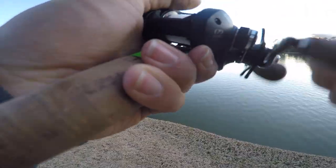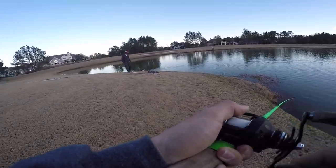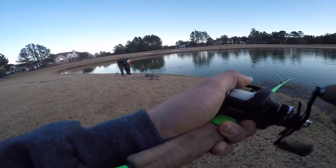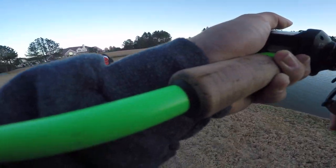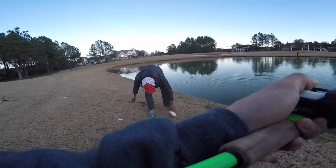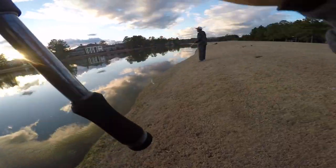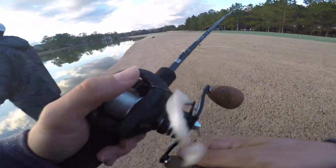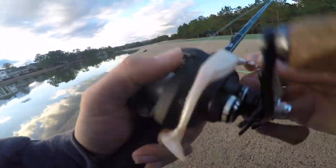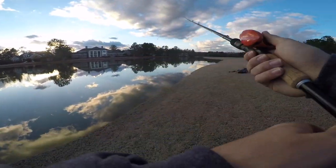What do you got? He ate it right there? What? Right up on the bank. Dude, they love that color. Oh my god. Yeah, they might fire up right now, right when the sun's coming down like this. Might happen right now. I'd never throw a spinnerbait right now, but I'm gonna try it. They were eating it earlier. Watch them eat this thing in the slick water.